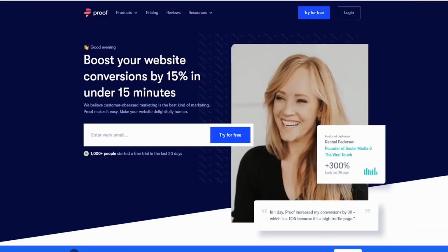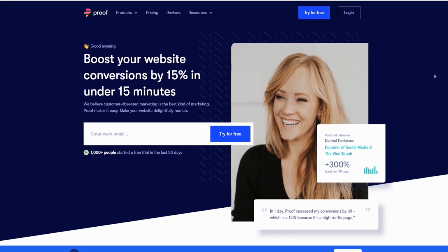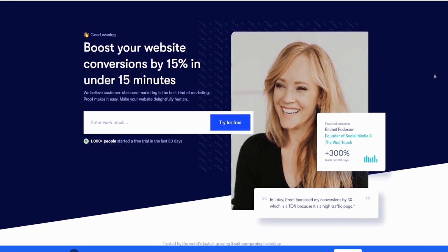Okay. So the website that we're going to use today is called Proof. If you don't already know, Proof is an online service that you can use to boost your website conversion. If you've ever had any experience in owning or maintaining a website, you know how important it is to get customers to stay on and actually use your website, so having your website boosted to increase your conversions would be really great for your website.